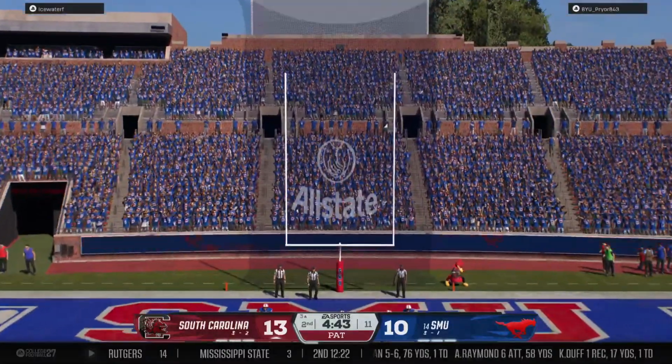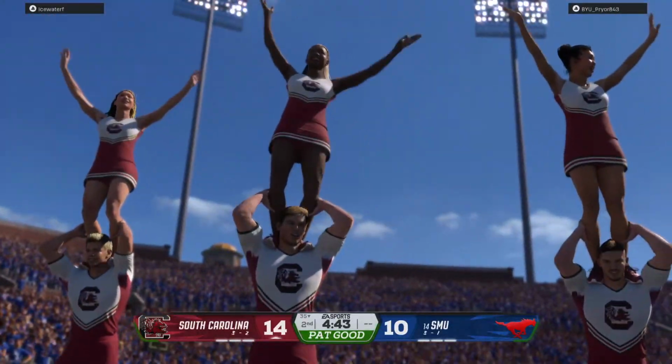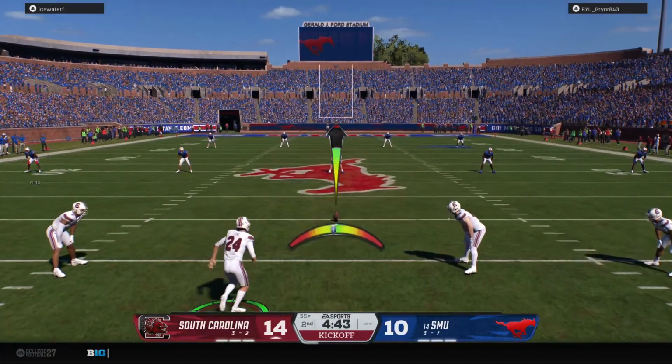But defense, great job making the interception. And you're right, doing something with it. Don't just slide down. Don't be content. Take that thing all the way back. And the extra point was good.